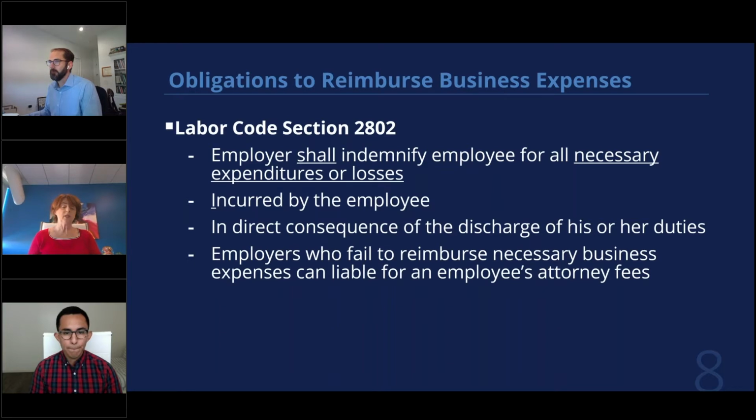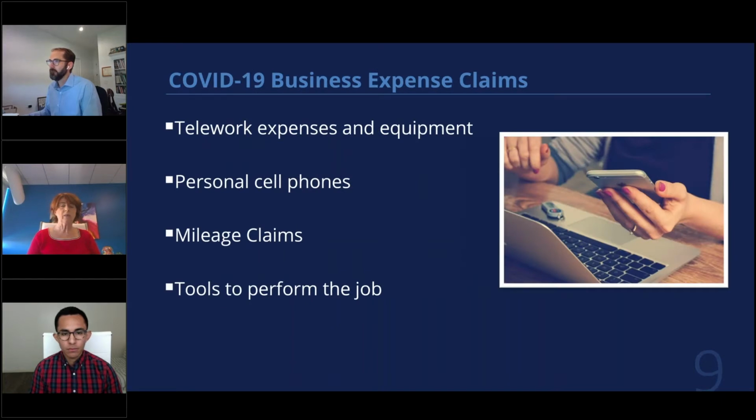So regardless of whether it's an expense related to COVID-19 or not, you do have an obligation to pay those expenses. And with respect to COVID-19, some of the things that we're seeing are expenses related to employees who might have been working at home, including computer equipment, cell phone use, and even those employees not working at home.